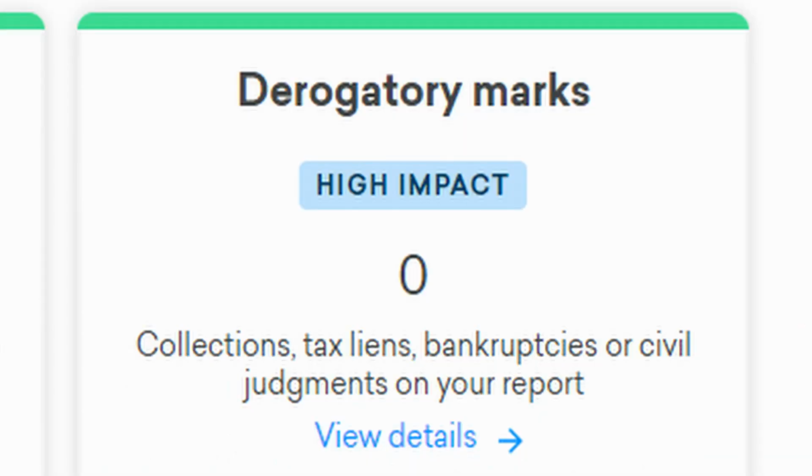The next piece is also high impact, which is derogatory marks. If you have even one derogatory mark, your credit score will drop significantly, and you don't want to have this. So if you have anything in your name and you feel like you haven't paid it, it's going to go to collections. Don't let it go to collections, because then you're going to have an issue. Just don't get any derogatory marks. Just pay everything like you normally do, and go from there. But don't let anything go to collections.